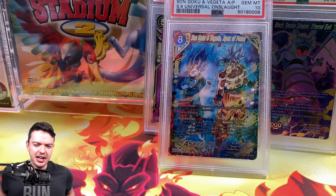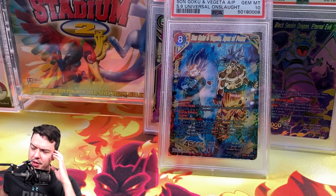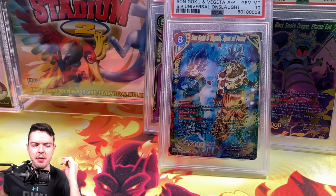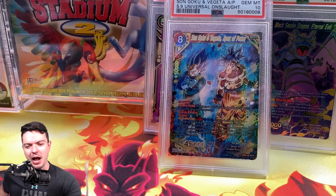Man, I'm excited. I think I have a second one. I probably submitted through a different batch. I don't remember what it was. It's been so long. I literally sent these cards out to get graded back in like September of last year, which shows you how backed up PSA has been. But I'm happy about this.